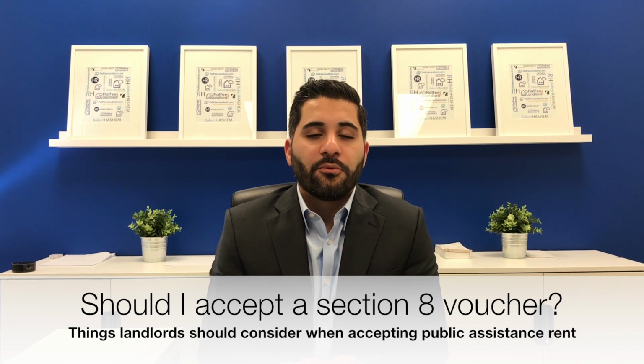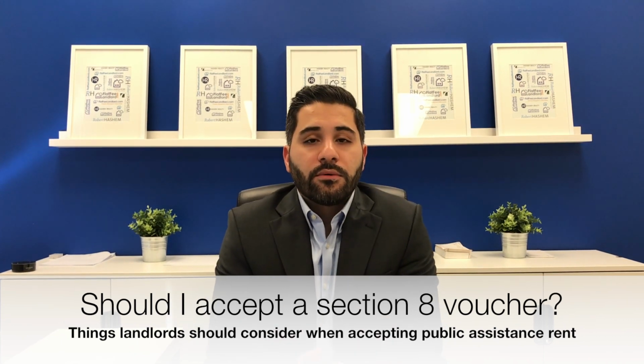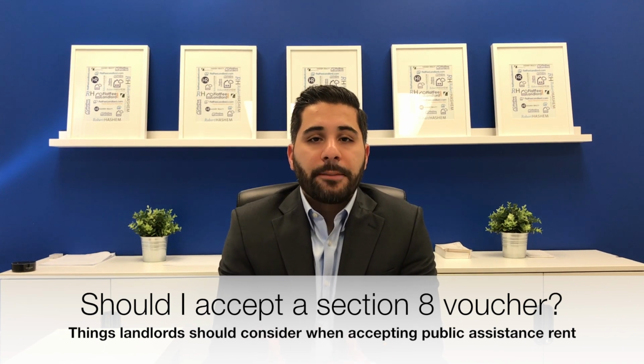And today I want to talk about the advantages, disadvantages, pros and cons, of whether or not you should accept Section 8 or public assistance when renting out your home to a tenant. Occasionally, we run into situations when we list properties for rent with tenants that have some type of public housing assistance program for whatever the reason may be. What this means is assistance from some program or entity to help pay either the full portion or a smaller portion of the rent for the home that they're going to be renting.